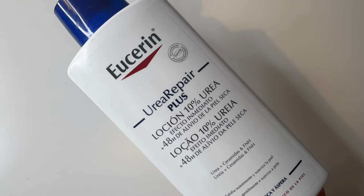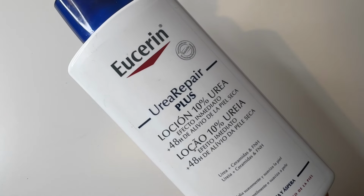And last up in the body lotions is this one by Eucerin. This is called the Urea Repair. It includes 10% urea. I have gone through so many bottles of this.